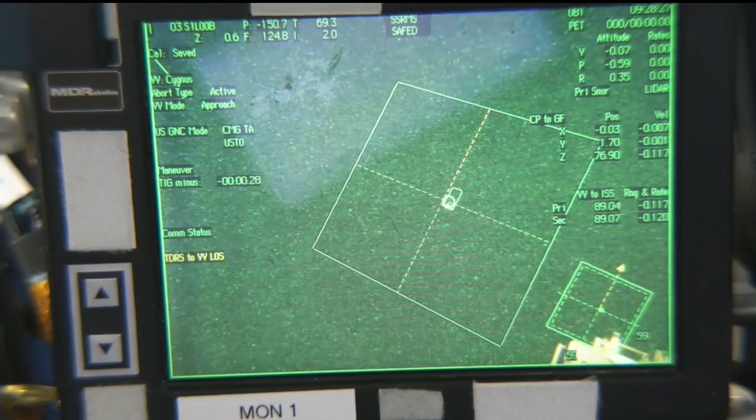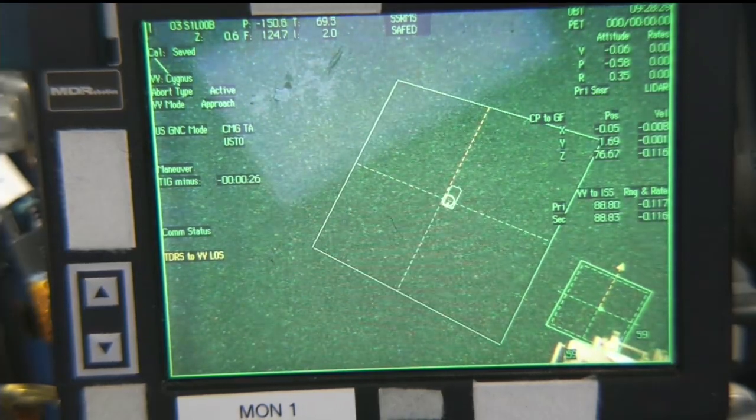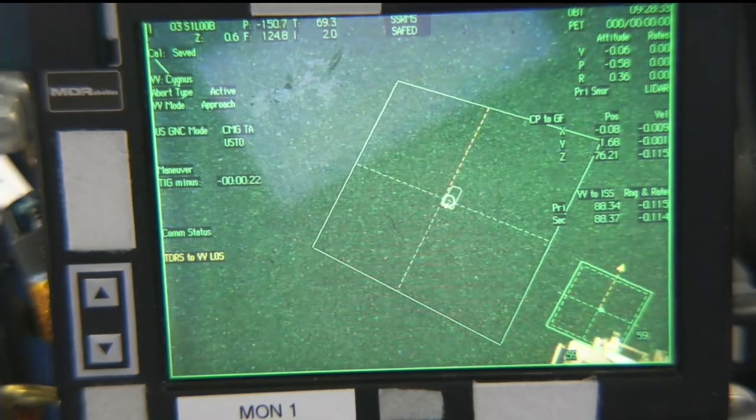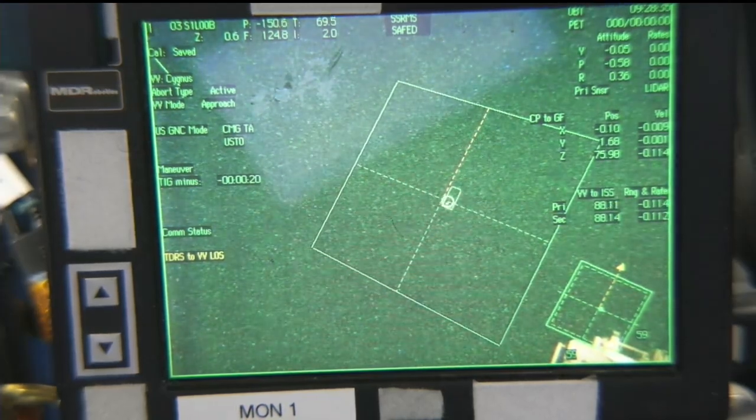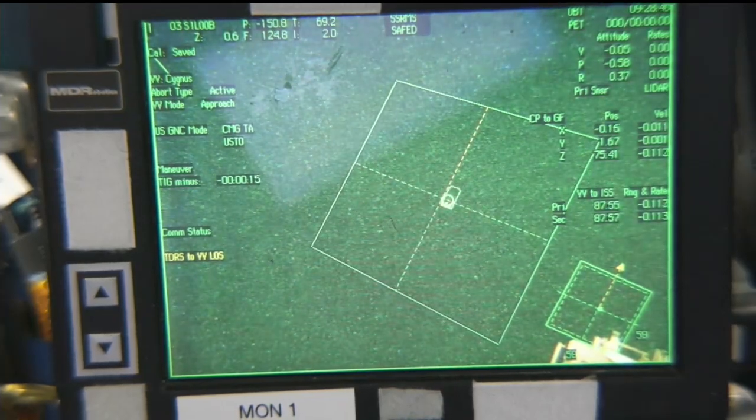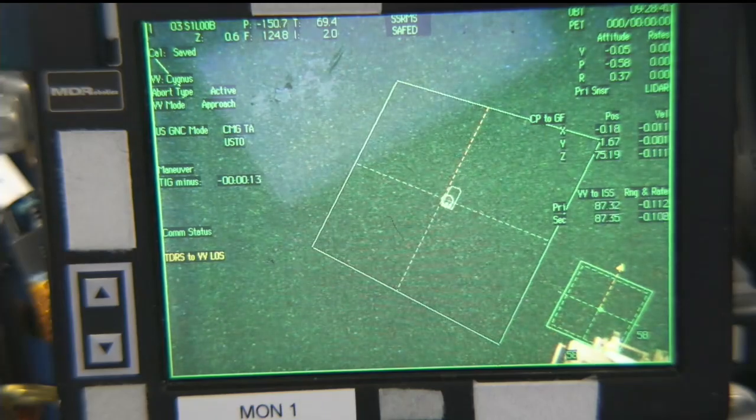To make some sense of the numbers that you're seeing, if you look on the right-hand side of your screen, the bottom set of numbers says VV to ISS, as well as the range rate. We're about 88. That means Cygnus is 88 meters away from the International Space Station and closing in.